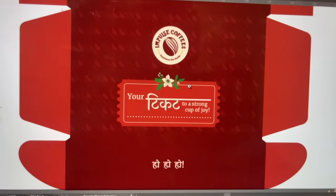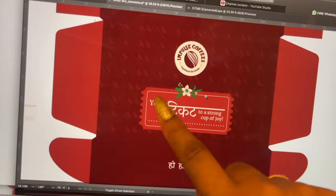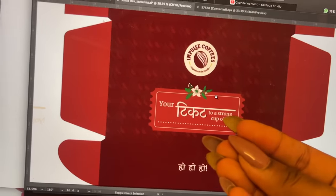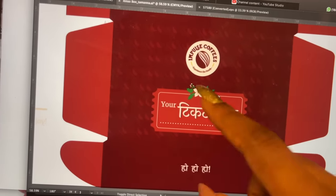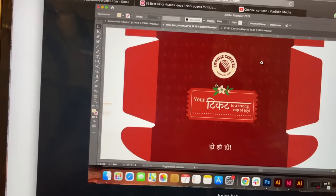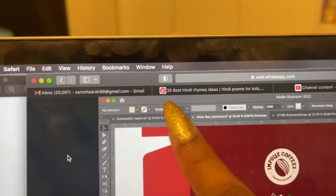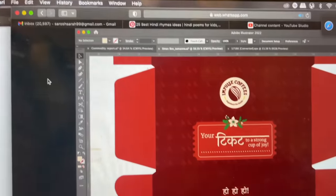Okay, so this is what Purnima gave. Your ticket to a strong cup of joy. And then Janvi and I were discussing that ticket is actually an English word. So then that's not... And ticket pe itna focus kyun hai? Because that's not really our... It's not a keyword, right? So it's not making sense. I'm literally seeing Hindi rhyme ideas on Pinterest right now.